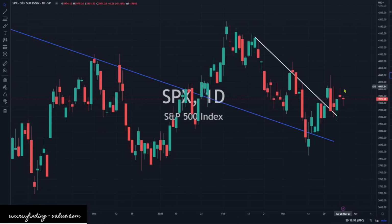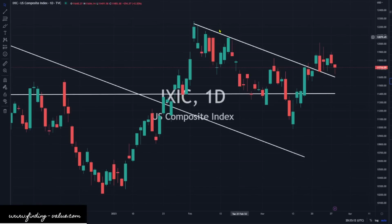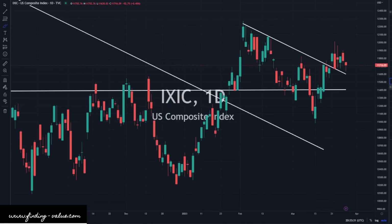SPX basically moving nowhere. We'll see where this goes. Looks like it's a duel between the buyers and sellers here. Positive thing is it didn't get sold off too much, which is positive for the buyer side. NASDAQ also slightly lower, but we're still above support. We'll see if this can gather the strength to move on higher. We do have some negative bearish engulfing and a bearish piercing that does put downward pressure on it, but it didn't get sold off hugely today, which means that maybe there's some buyers underneath this market.